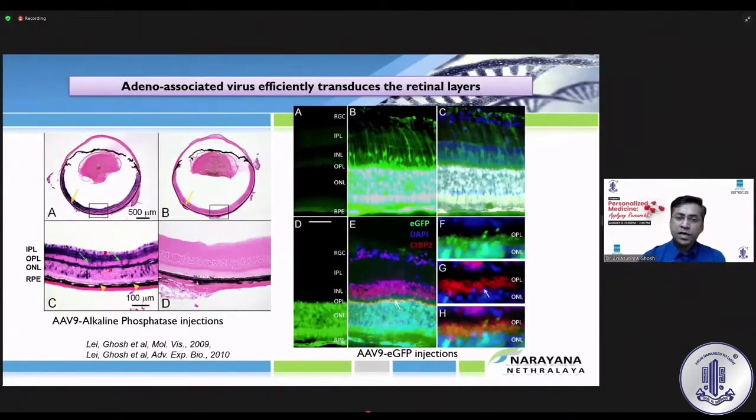In the past, we've done these AAV injections in mouse eyes, using a specific serotype called the AAV9 serotype. A lot of the gene therapies that you're aware of, say Luxturna and others, use a serotype called AAV2. So AAV comes in all these different flavors.